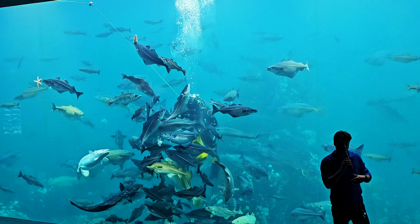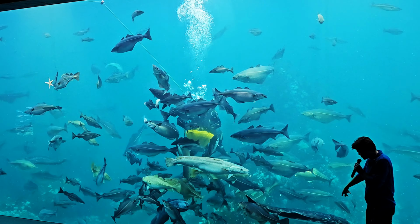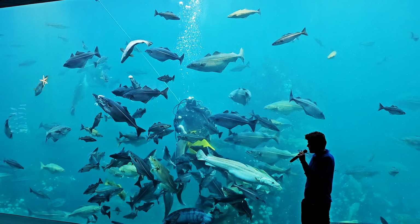The fish I was talking about right now was the Atlantic halibut. It's this gigantic flatfish you see swimming here. Now this is the biggest fish we have inside Norway.